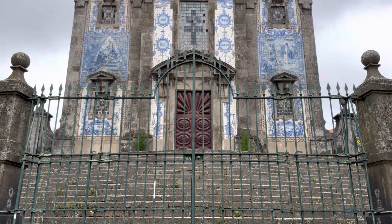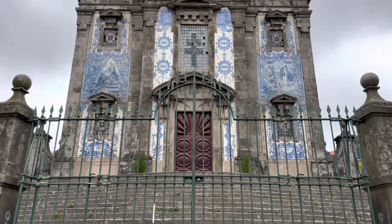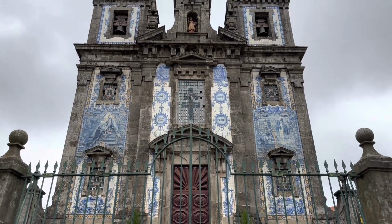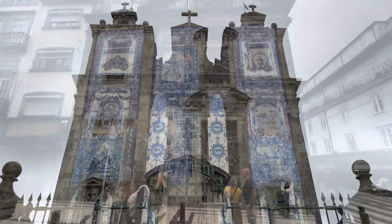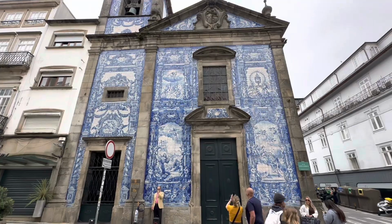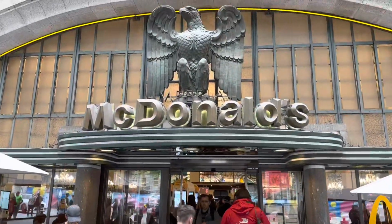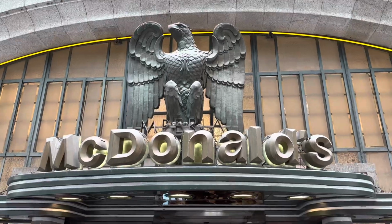Sadly, this church has fallen into disrepair. So beautiful at one time. They say this is the most magnificent McDonald's in the world.